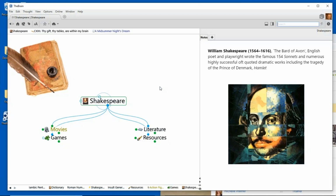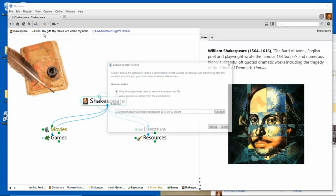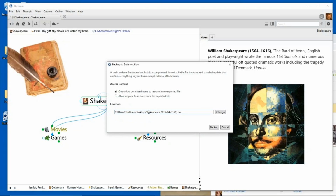And the next question, sort of in line with that, is, will these brains be accessible? So they'll not only be accessible for you to view online through the Brain Cloud, but we'll also share with you a BRZ file. That's a brain archive. So what I'll do with this brain is simply click on File and select Backup to Brain Archive. And this creates an individual BRZ file, so the entire brain zipped up into a single file, which will be available for download.